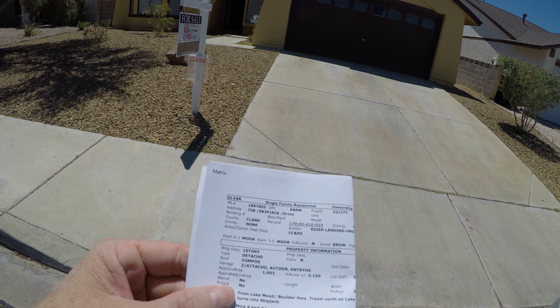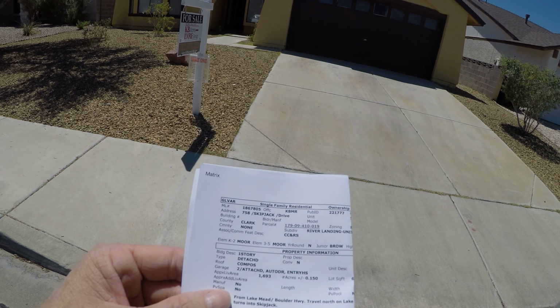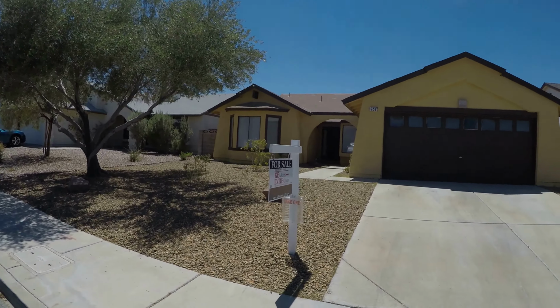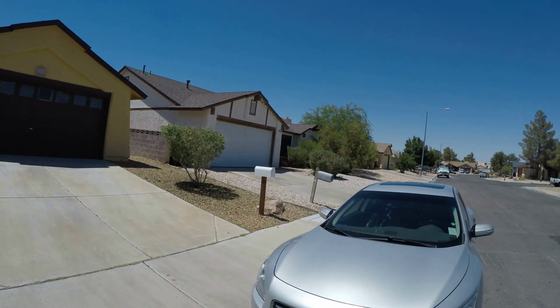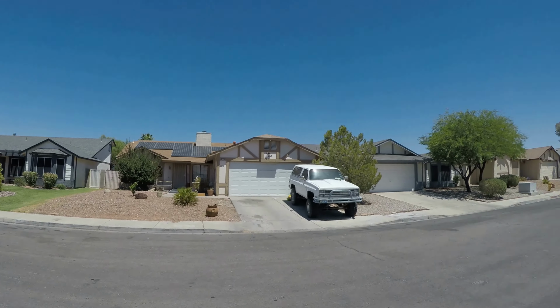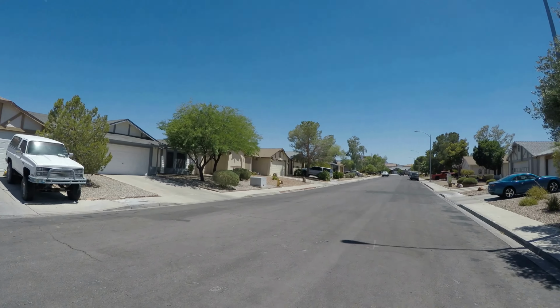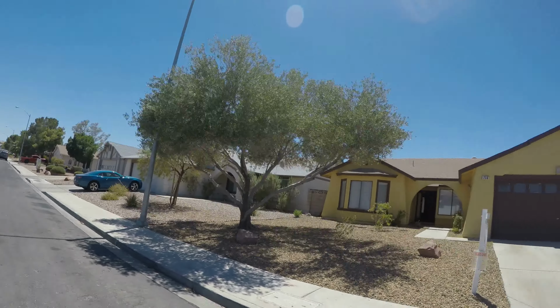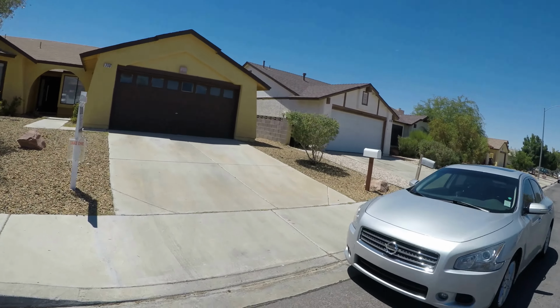67805, street address 758 Skipjack Drive. Now, I don't know this subdivision, but Jenny thinks highly of it. And I've been driving around, and it's actually pretty nice. I mean, it's an older subdivision, but all the yards are in good condition. I didn't see any unusual things going on. This is a pretty nice little subdivision.